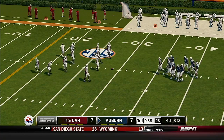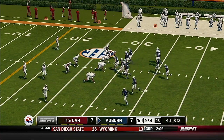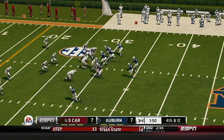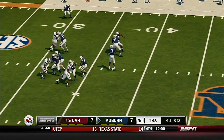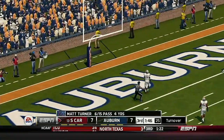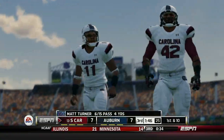And it's the offense that takes the field on fourth down. He zips it. Incomplete. Huge play for the defense.